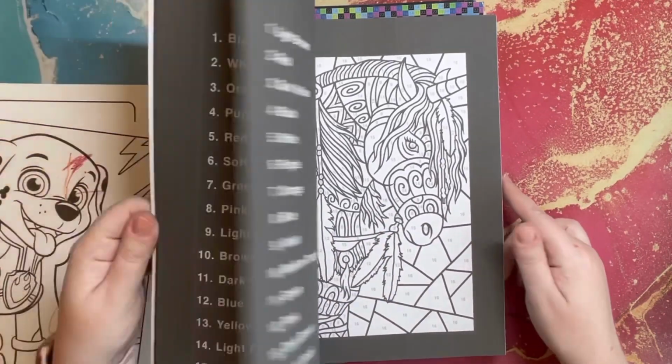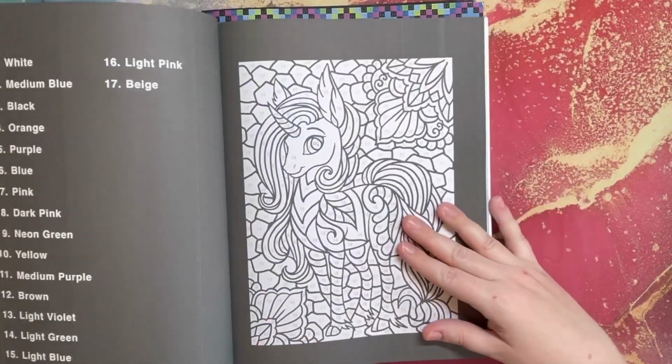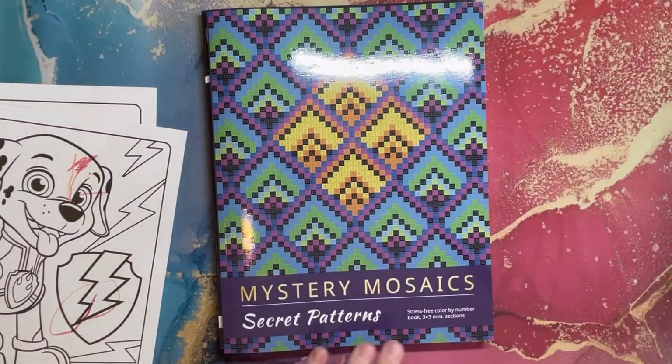I colored in gel pen, so having this version in the black background is just perfect. And so I'm really excited to have versions of those books, and I thank Color Questopia for sending those to me.